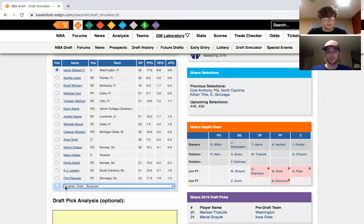Yeah, I have some question marks about Elijah Hughes defensively. Obviously, Syracuse is known for their heavy zone usage under Jim Boeheim. It's been very successful for a college program, but it usually tends to leave some of their guards not really pro-ready defensively. Same thing happened with Malachi Richardson a few years back.